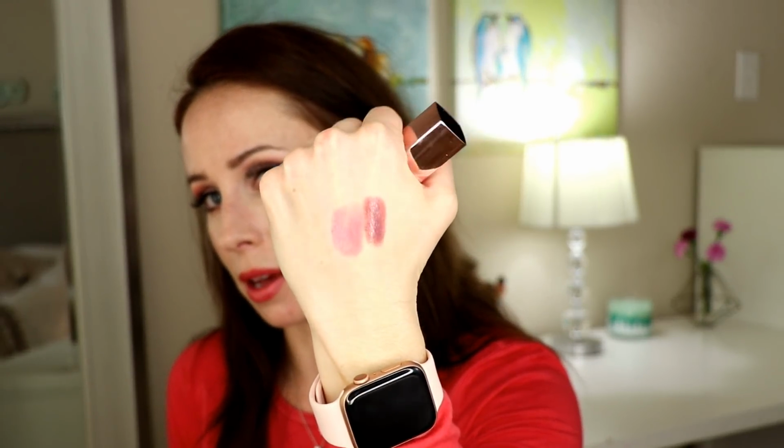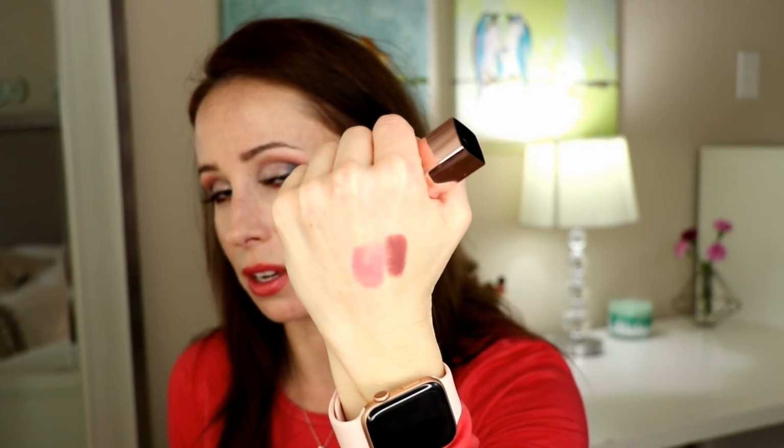This particular shade is called Taupe Seduction, and then this one is called Undressed Pink. I've been wearing this one more. This one's just a nice pink color. I wouldn't say nude because it packs a good amount of color to the lips. Anyways, I really like those, and they're affordable from the drugstore.